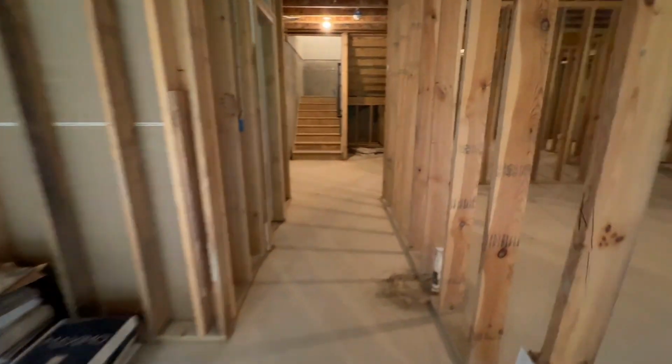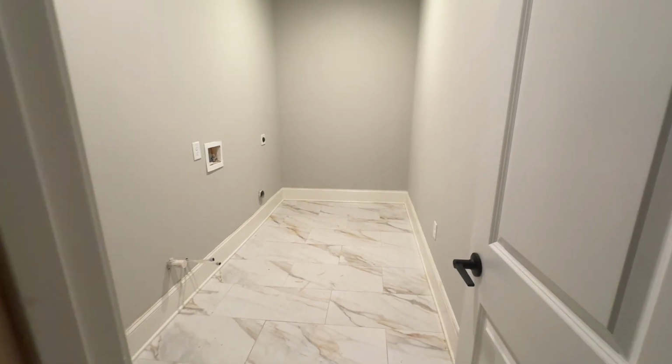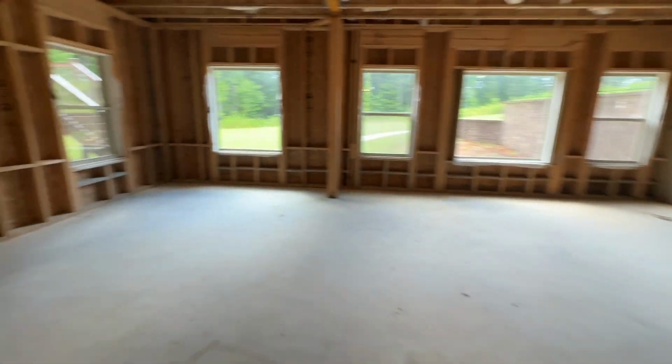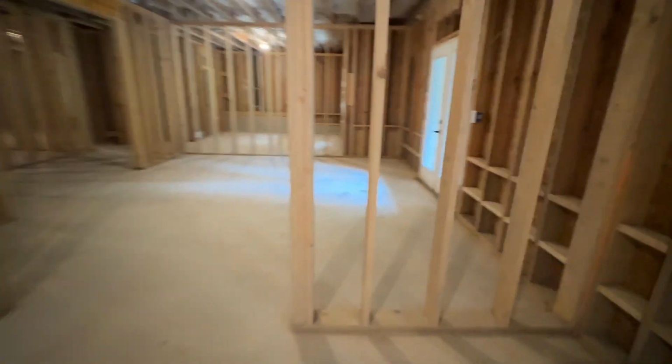If you can see yourself in this space, comment down below and let me know. Check out another laundry room. So you would have 2 laundry rooms. They already put the floors down in there, but I want us to go outside and experience that.